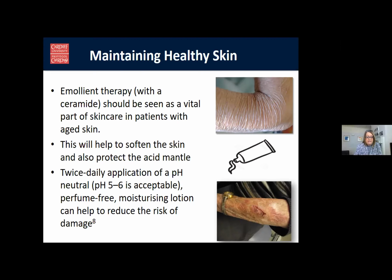The use of moisturisers has been found to aid prevention of forms of skin damage, including skin tears and superficial pressure ulcers. For example, a study in Australia evaluated the effectiveness of a twice-daily moisturising regimen as compared to usual skincare for reducing skin tear incidence in older individuals. The study found that the application of a pH-neutral, perfume-free moisturiser on the extremities applied twice daily reduced incidence of skin tears by almost 50%. So for those of you who said twice daily, well done.